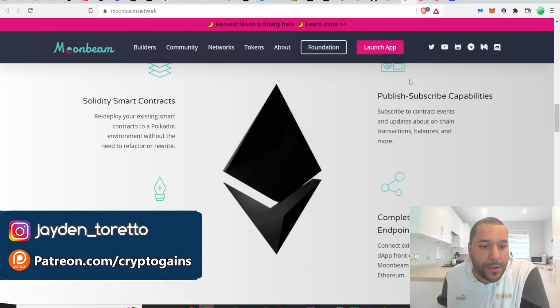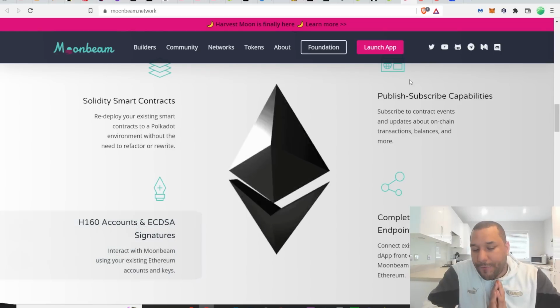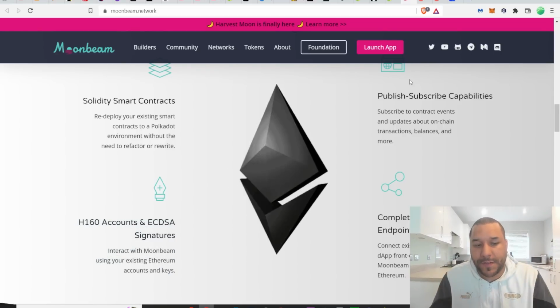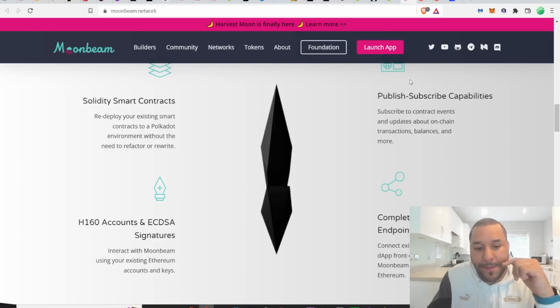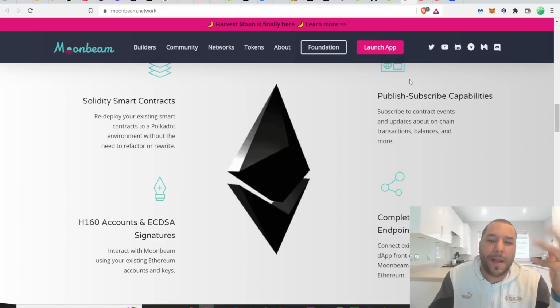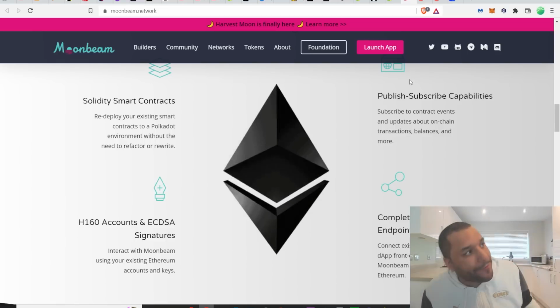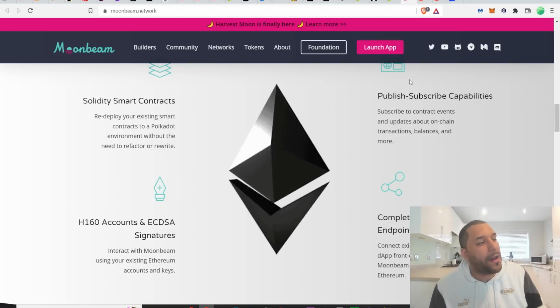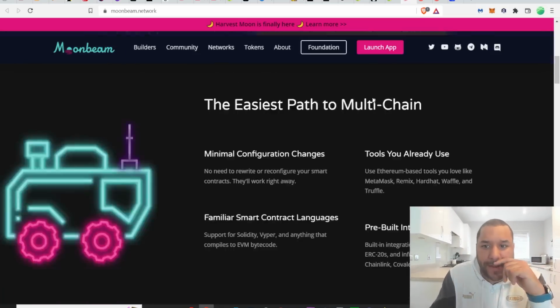The bit that hypes me the most for this is being able to do a dApp on one platform and have it work for all chains. If this somehow connects with the Binance Smart Chain in the future, this is going to be so damn big, because you'll have a thing where you can just build apps on this and don't have to worry about rebuilding it on Ethereum, rebuilding it on Binance, rebuilding it on Phantom, rebuilding it on Avalanche. You just do it here and it works on all. So, I'm hyped for this.